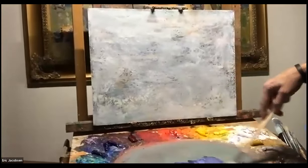Okay, so here's what I'm thinking about, by the way. Right away, I'm thinking about values. The clouds have a light side and a shadow side. So I need to make the most of that and get a nice light for my light side of the clouds and a nice, you know, dark for the shadow side.